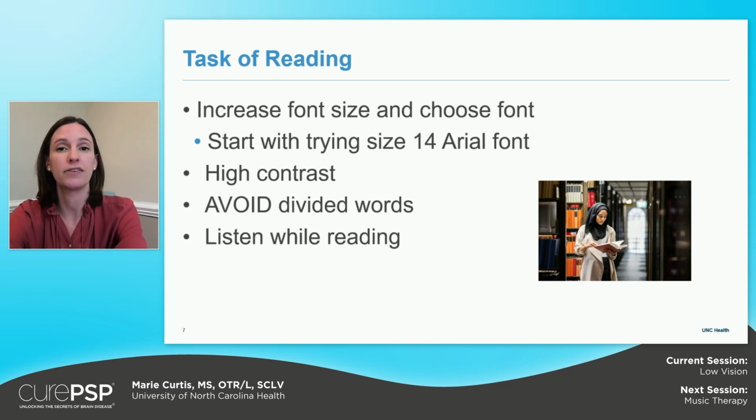And when it comes to that slowed saccades and that double vision, it can be really challenging and take longer to see what that full word is. So we want to think about ways to make the material more readable so that you can really digest the information and focus on, if it's religious material, maybe the meaning for what you're looking at it for, and not so much on the task of actually reading.